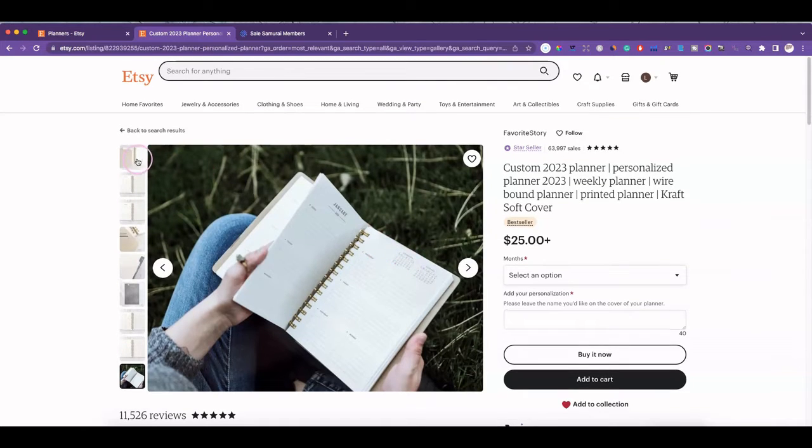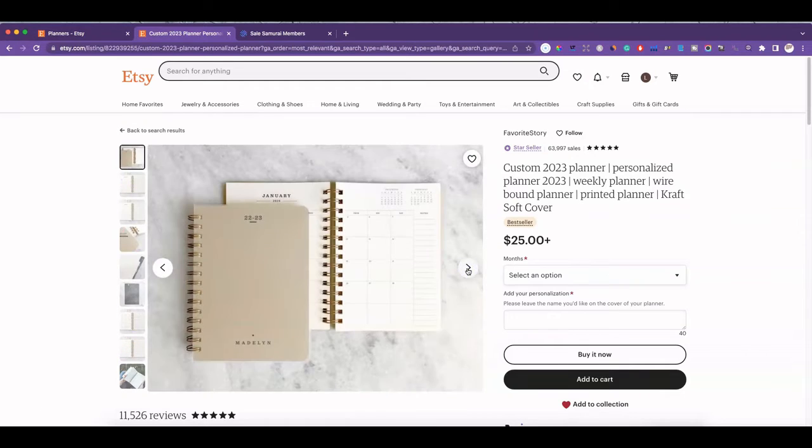So make sure that you're using all 10 image spaces if you can, as many as possible, and that the pictures look clear. They're not blurry, they're not too dark, and they're eye-catching.